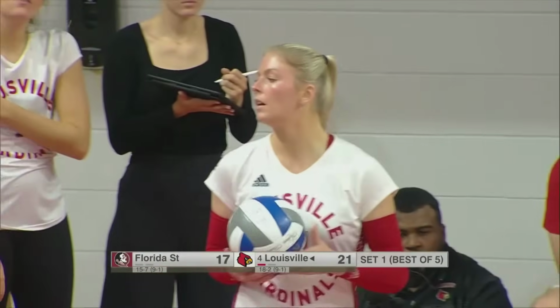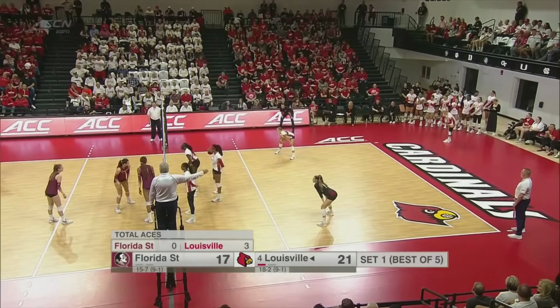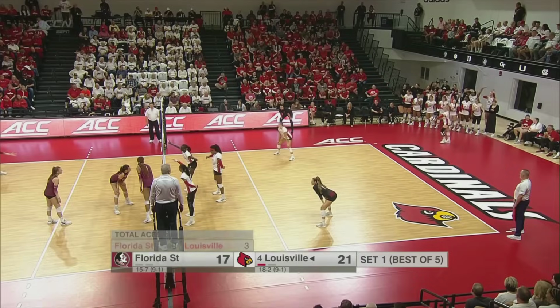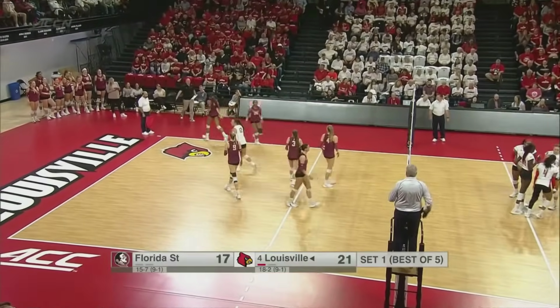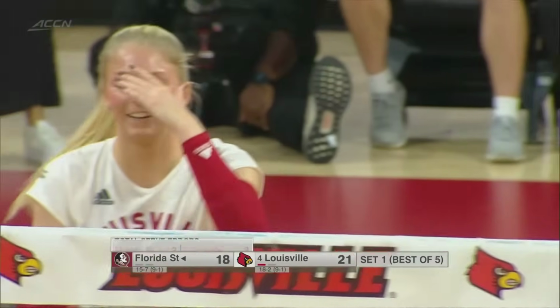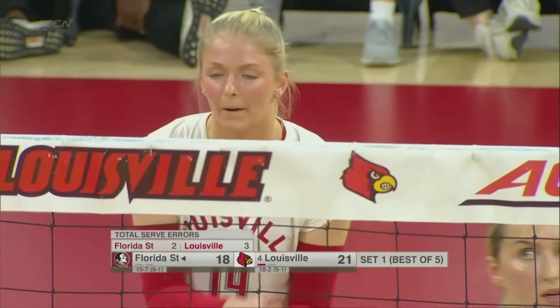That is one of the things that makes Anna DeBeer great, is her ability to step up and do the little things. Sometimes it's serve receive. Sometimes it's a big dig down the stretch. A lot of times what we know her for is the fiery kills, but then there's the ace when needed, and then the miss serves. She obviously didn't hear me hyping her up. Obviously not.